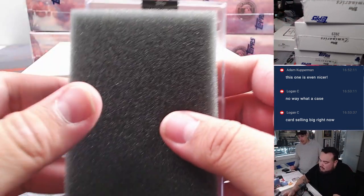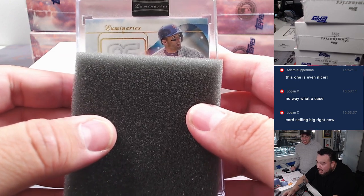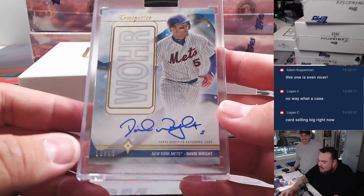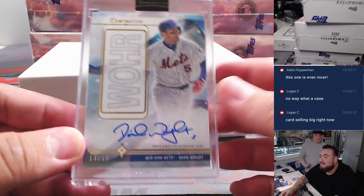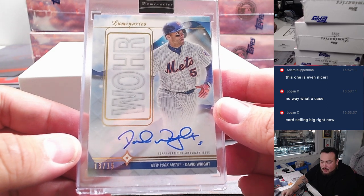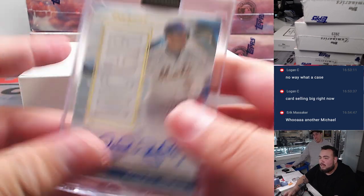Who's that guy? Some guy named Michael Trout. I don't know if that's his full name. Hey! Is he here today? You can show him his card that he signed. 13 out of 15, David Wright for the Mets. Well, he actually didn't have to do many of these ones, but that's going to go to the R&B spot three this time, going to Matt L. He actually pops into our store at least once a week now.